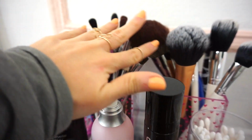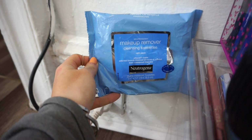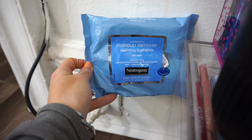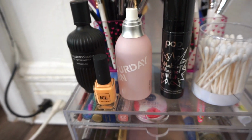So those are in regards to my brushes. Then back here, I still have the makeup removing wipes by Neutrogena. These have just been great, so I'm almost finished. I love them. I think that they're wonderful and pretty affordable as well, so they're just chilling back there. Then moving on to the front section.